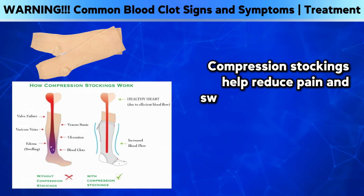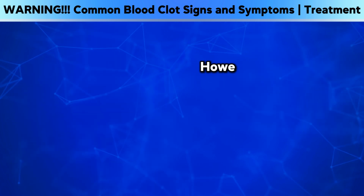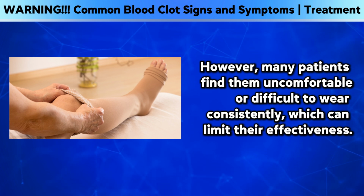Compression stockings help reduce pain and swelling caused by blood clots by improving blood flow in the legs. However, many patients find them uncomfortable or difficult to wear consistently, which can limit their effectiveness.